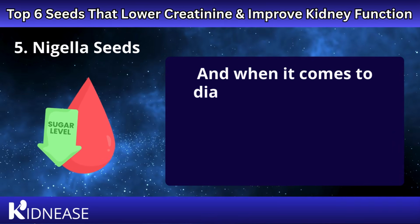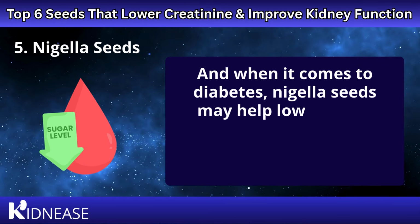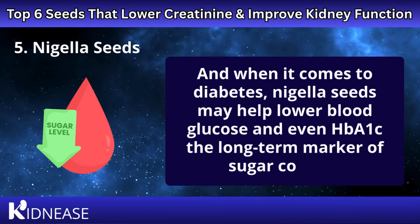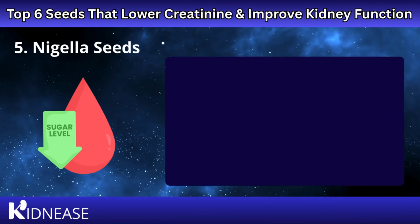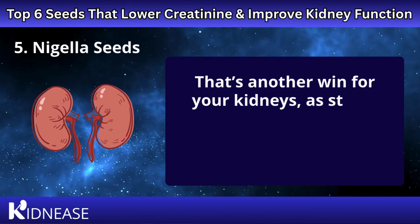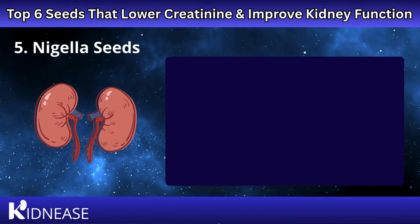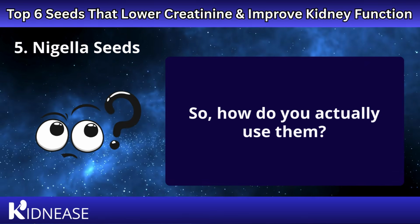And when it comes to diabetes, nigella seeds may help lower blood glucose and even HbA1c, the long-term marker of sugar control. That's another win for your kidneys, as stable blood sugar helps slow the progression of kidney damage. So, how do you actually use them?